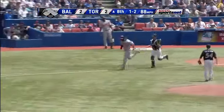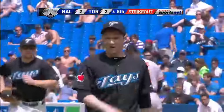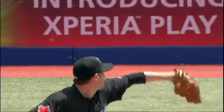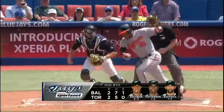There's the strikeout. Aaron Sebia will put the tag on Jones, and a good 1-2-3 eighth inning. Jason Frazier shuts down the Orioles. He gets Jones to chase the splitter in the dirt. Big strikeout.